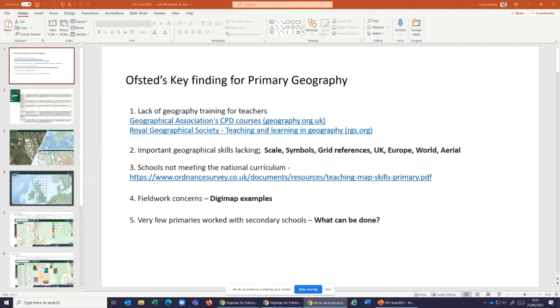I wanted to focus on the key Ofsted findings that came out quite recently around primary geography, and look at how we can help you with these. This will leak into primary and secondary as well. The first one was training. If you've made your way tonight to this session, then you've found some training, so this will help you build into your geography curriculum.